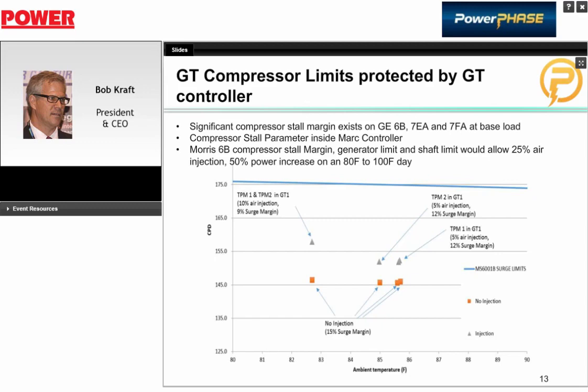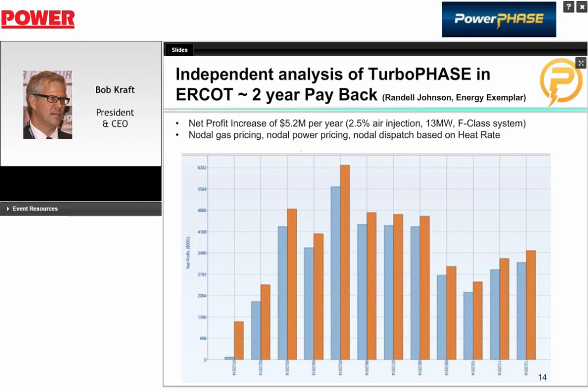And that blue curve, what we're calling the limit, is something that can be pulled out of the control system, which actually has margin on the actual surge of the gas turbine. So you can see here, even with two modules, we're still a significant distance away from the surge limit. And when we looked at the generator and shaft limits, it basically said we could actually put 25% more air into this gas turbine and get 50% more power out of it before we hit a physical limit at the plant on an 80-degree day. So even the 10% more air with 20% power is woefully conservative compared to what the gas turbine is capable of doing. So, at the end of the day, it's all about economics.